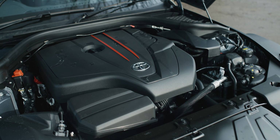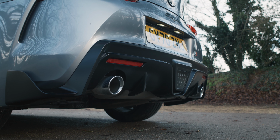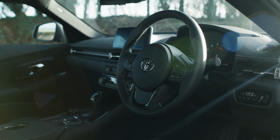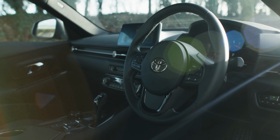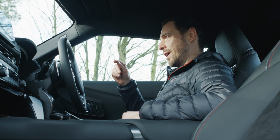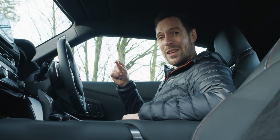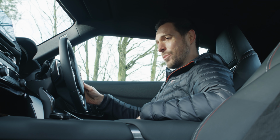The 2-litre car gives up 82 horsepower to the 3-litre model, which sounds like a lot until you learn something very important. This base model is 100 kilograms lighter than the top spec car. Remember that number. Stepping out of that Alpine and into this Supra is like going from a monk's bedroom to a suite in a 5-star hotel. It's a totally different proposition in here.